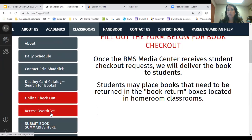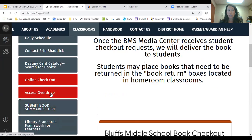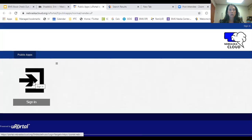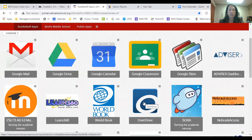You still have access to Overdrive, and you're going to access Overdrive just like you did last year. So if you want to go to Overdrive, you can click the Access Overdrive tab, and it's going to take you to the Nebraska Cloud link. Click that. And then you're going to click the black arrow just like you did last year. And this website is being a little funny this year, so if it looks really weird, let me know. Then you're going to find Overdrive.